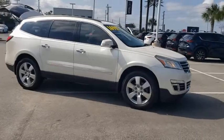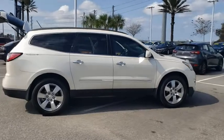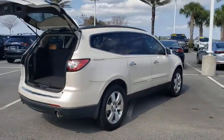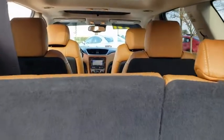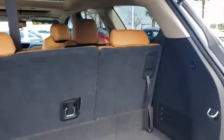Stop by and take a look at the 2014 Chevrolet Traverse. Chevy Traverse is more stylish than minivans and far more fuel and space efficient than truck-based SUVs. Crossovers like the Traverse are excellent family vehicles. This vehicle has less than 65,000 miles.